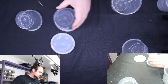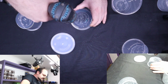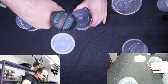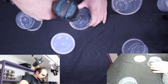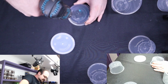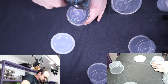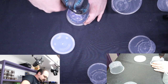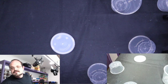I might need more holes on the bottom and on the sides, but we'll see how it goes in a couple of days. I think that should be alright. One more. And that should do it for the drilling. Alright, there we go, that's enough. It's driving me nuts now.